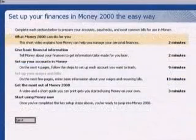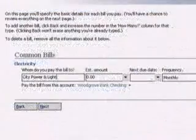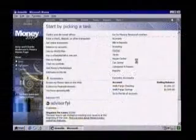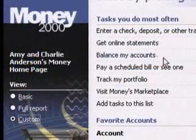Money steps us through the process of setting up so we can create our accounts, set up our paychecks, and monthly bills. And look, we're all ready to get started. What's this? Our Money homepage. We can jump to every area that Money has to offer or go right to the task we do most often, like our favorite accounts.